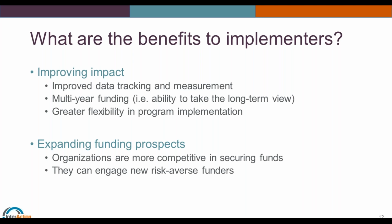The second is multi-year funding. Achieving results obviously takes time, longer certainly than things like performing activities. So paying for results requires donors and implementers to take the long-term view. And the third is flexibility in program implementation. RBF basically tightens control over achieving results, but allows greater flexibility in how programs are actually implemented and offers more space for adaptation, iteration, and innovation.